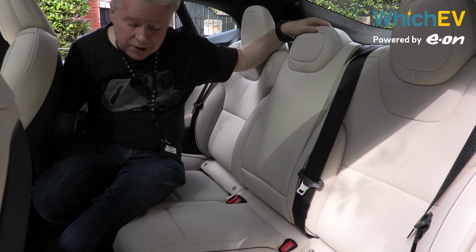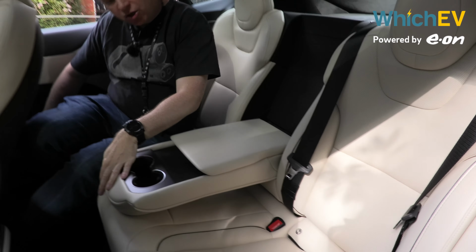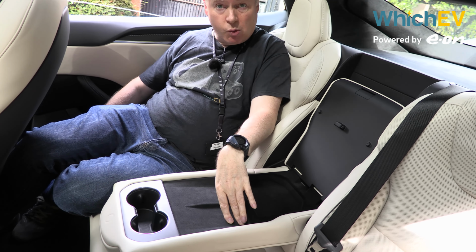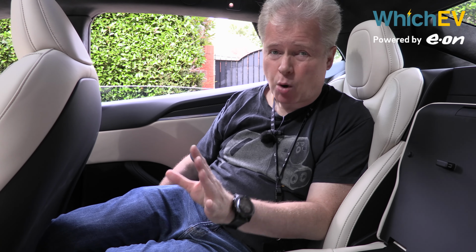Of course, if you don't have a rear middle seat passenger, you can drop this down, and this is a particularly cool central armrest. So you've got a couple of cup holders, and underneath here you've actually got 2 wireless phone chargers. According to our cameraman, that makes this the best car we've ever seen.